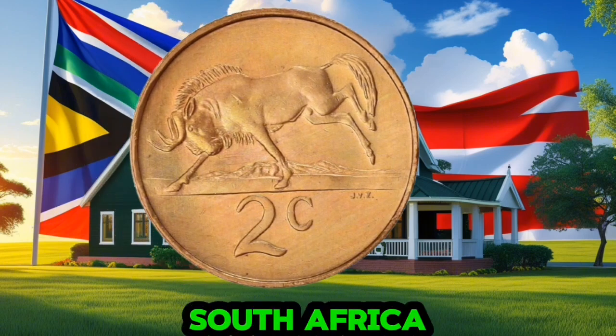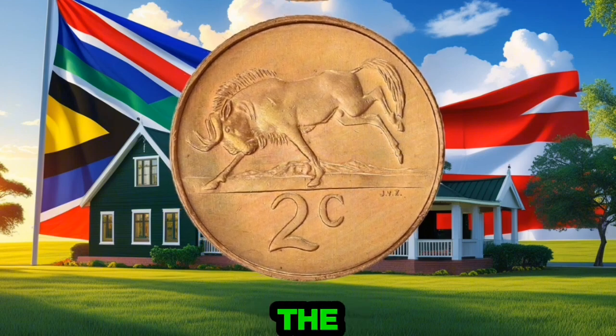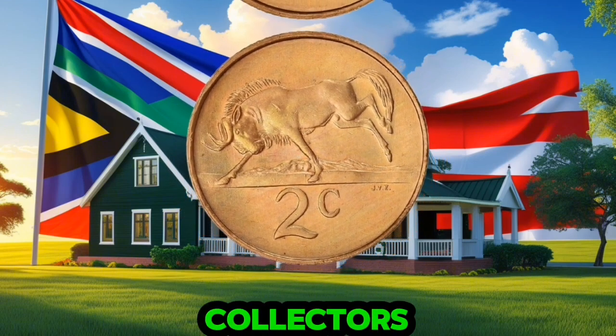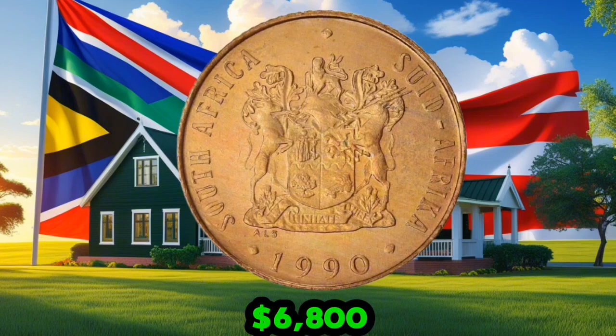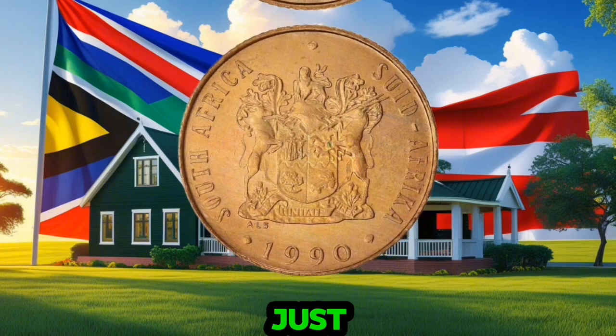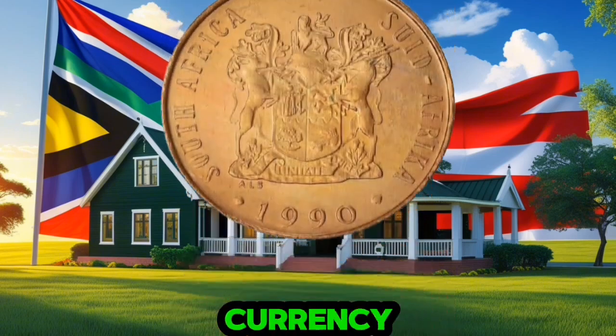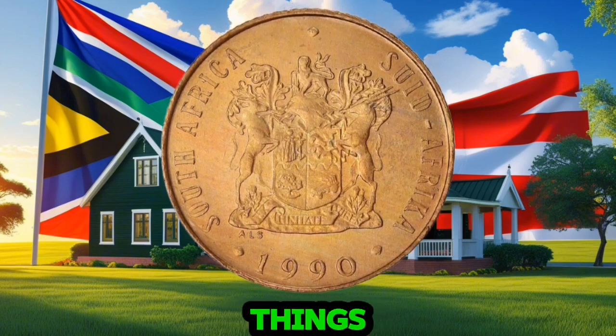Today, we have something truly special to explore: the South Africa 2-cent coin from 1990. This small coin packs a big punch in the world of collectors, and today we'll find out why it might just be worth $6,800. So, if you're a fan of coins or just curious about the value of older currency, stay tuned because we have a lot to uncover. Let's dive in.